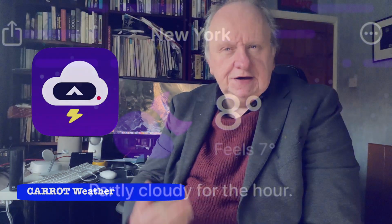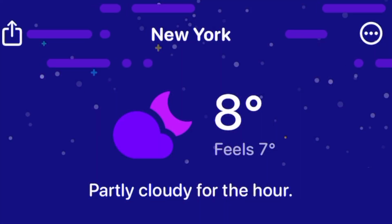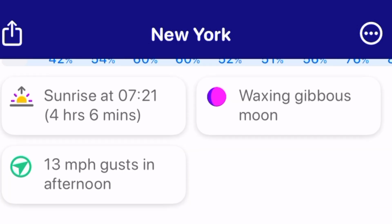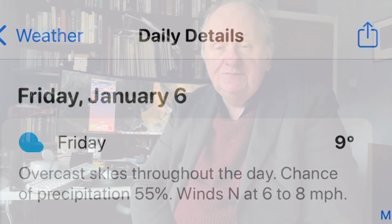Arguably the most famous, what a strange world we live in when there are famous weather apps, but there you go. The most famous weather app, I would say, after Dark Sky, is Carrot Weather. Can you hear the capital letters there in Carrot? I don't know why it's styled that way. As far as I know, it isn't an acronym for anything, but there it is. And Carrot Weather, you can hear, can't you, I've dropped the all caps.